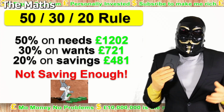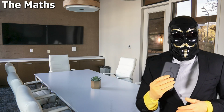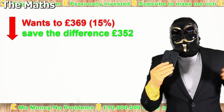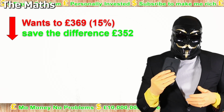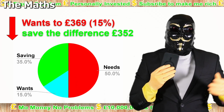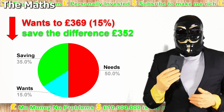You see, we've reached problem number 1. We're not saving enough, only around 50% of what we need to hit that 10k a year, baby. Solution? Well, we can cut back on our spending to around £369, so around 15%, and save the difference of £352. Now, we're saving closer to 35%, and our financial ratios look a lot closer to 50, 15, 35.